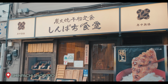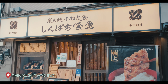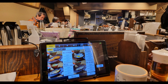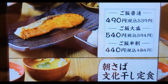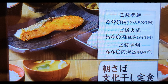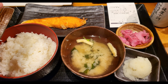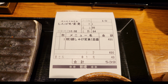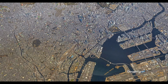This is Shinpachi Shokudo, a chain of almost 40 restaurants spread across Japan. This chain specializes in giving you the feeling of a traditional Japanese breakfast. You walk in, it's very quaint, quiet. You order on a tablet, which unfortunately doesn't have English on there, but it's pretty easy to order. I got fish, rice, miso soup, ginger, and pickled radish. And it came out to a nice and cheap 539 yen. Stomach full, and now it's time for a new day of adventures.